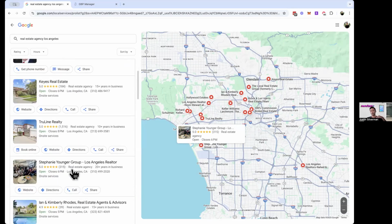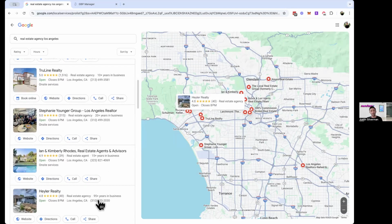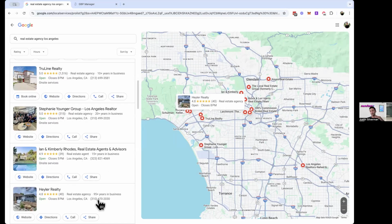You don't have to be number one to get all the leads, but let's say you're getting 3 leads a month right now from your Google profile ranked as number 7. If you can just go from number 7 to number 4, I think it's nearly double the number of leads you're getting. And if you can go from 8 to 2, you're going to 10x the number of leads, because that's how big the drop off is once you're out of the top 5.